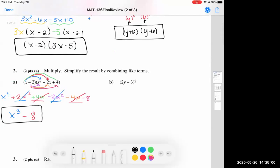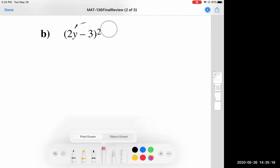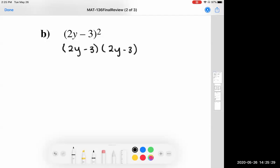All right. B. Again, we're being asked to multiply, and we have 2y minus 3, squared. So we see that square. So we think, okay, great. We just square each number. No, we have to multiply. We have to multiply our expression. So we have to take 2y minus 3 and multiply it by 2y minus 3. We're multiplying it by itself twice. Therefore, we're using the exponent, right? We're just expanding our exponent. Now you can go ahead and multiply. You can remember the special case for multiplying by a square, or you can just multiply.